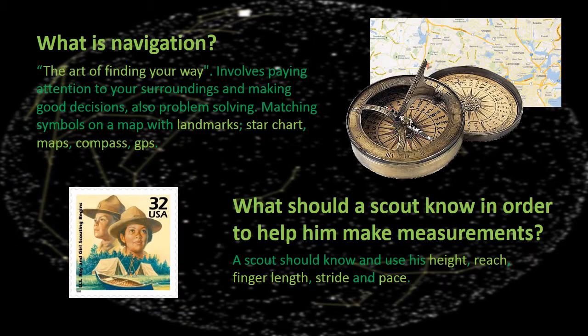What is navigation? Navigation is the art of finding your way. A scout may find his way by using a map, star chart, compass, or even a GPS. To help him make measurements, a scout should know his height, reach, finger length, stride, and pace.